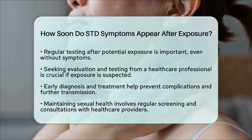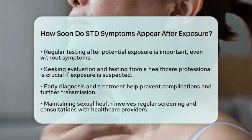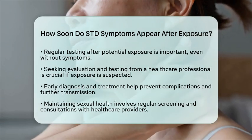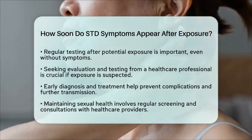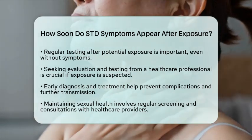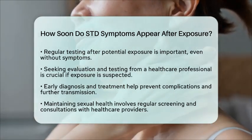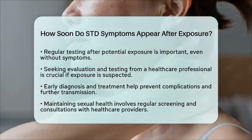Early diagnosis and treatment are key to preventing complications and further transmission. Remember, the timeline for symptom onset can range from a few days to several weeks, and some infections may remain silent initially. Regular screening and consultation with healthcare providers are essential components of maintaining sexual health.